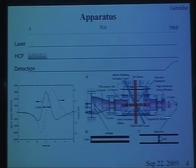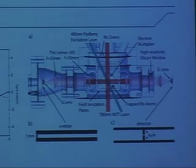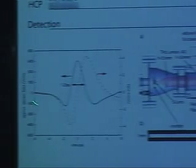We can then detect these pulses, which is what you're seeing over here, just by using this process in reverse, where you make this semiconductor conducting and just measure the current. And you get a signal proportional to the derivative, and then we take the derivative, and that's what this black line is.